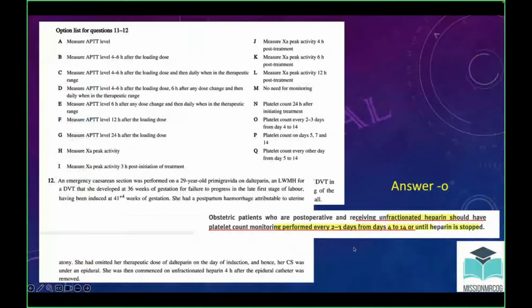So, per patient having UFH should be monitored, platelet count monitoring every 2 to 3 days from 4 to 14 days until heparin is stopped.